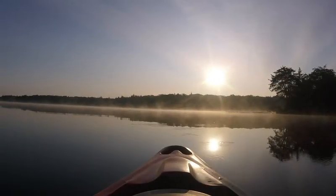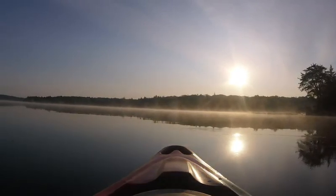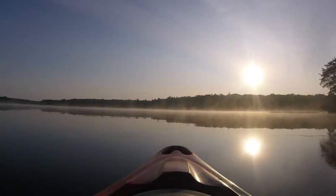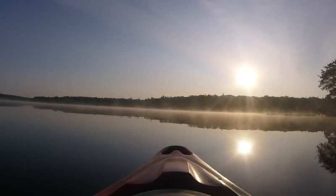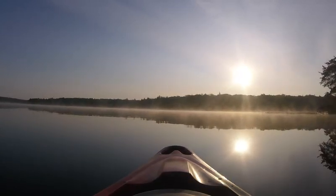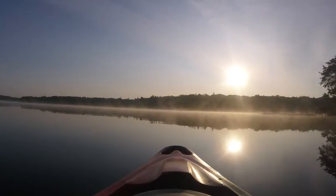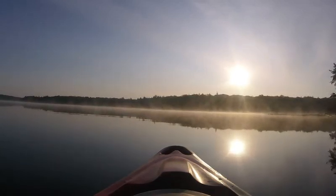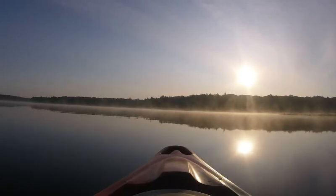Now, this point here is quite shallow. It comes out quite a ways. Okay, so stay quite a ways there. And you can see the Arrowhead Island right there. It's not a very big lake. Oh, we probably caught 20 fish above 13 inches bass last summer. Can't complain about that. I have caught a 23 here on spinnerbait earlier. I guess it was late last year.